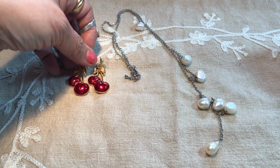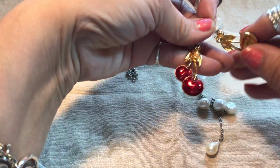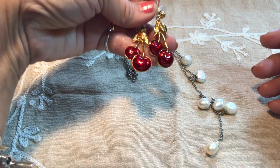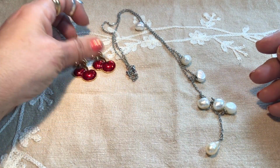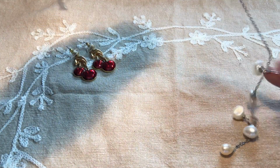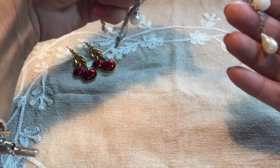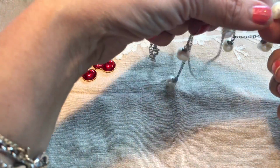So things do happen, and I would prefer to have them move now, after they've been sitting a while. These have been sitting in my shop, I would say 6 months. These are Avon cherry earrings. They're very heavy. Otherwise, I would have kept them because they're very pretty. And then this pearl necklace has been on there, I would say easily 2 years. And it's just a silver tone, very pretty pearl necklace.